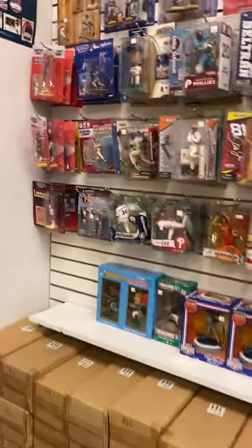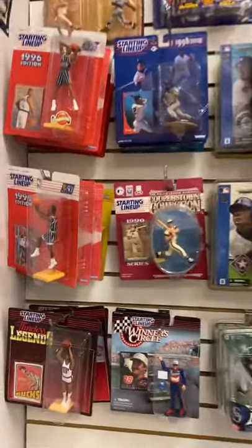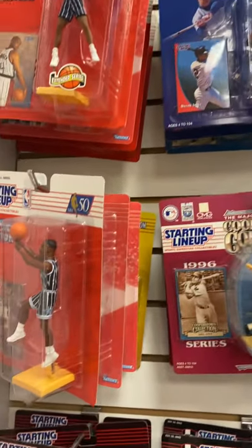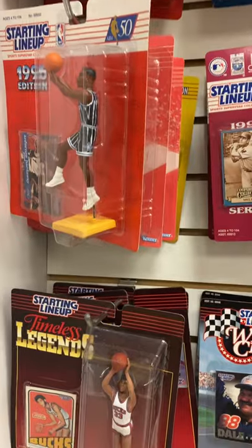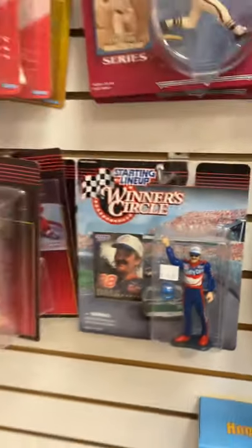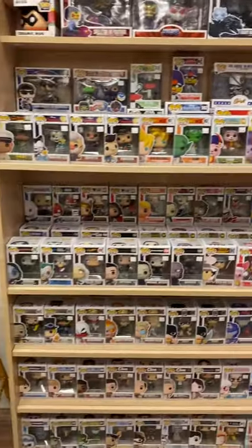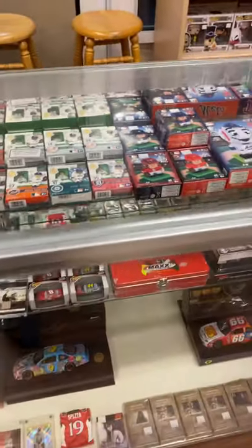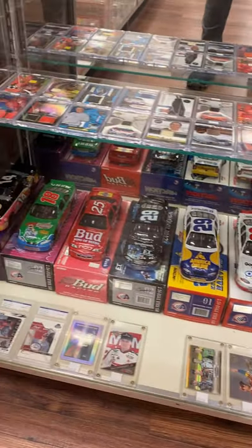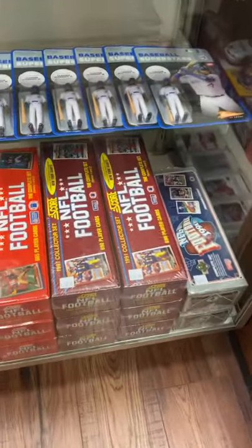How much I love my starting lineup figures. Good prices on these are about 10, 20 bucks and up. But he's got some $4.99 as well. Got Funko Pops. Nice collection of NASCAR. Got sets too.